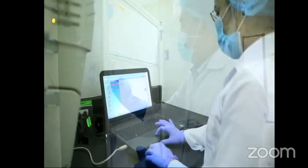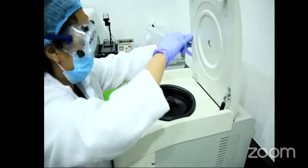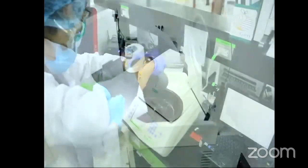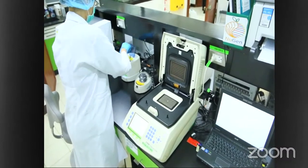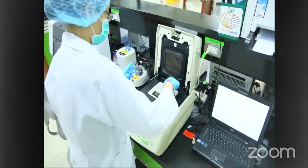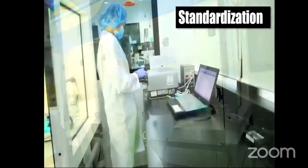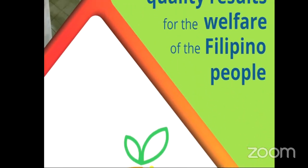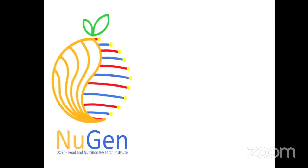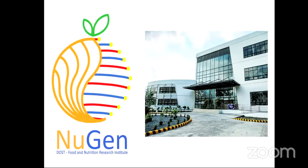Whether you are an individual or a group of enthusiasts seeking answers in nutritional genomics, the NuGen Lab awaits you. Our proficient personnel works in close contact with our customers through customized analysis, provision of technical consultancy in nutritional genomics, and standardization of laboratory competency. We can serve you better. We are partnering with a leader in genomic testing for a higher throughput and faster turnaround time.